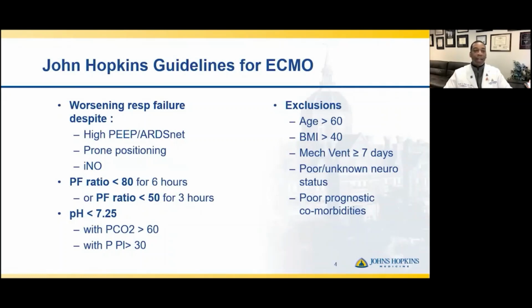Our Johns Hopkins guidelines for ECMO are demonstrated here on the screen. What I'd like to highlight is that we actually use ECMO more as a salvage therapy, and that really patients before ECMO deployment have to demonstrate that they've failed their adjunctive techniques that include ARDSNet protocol or high PEEP utilization, prone positioning, or inhaled nitric oxide or other vasodilator therapies prior to consideration of ECMO deployment. In general, those patients that have a PF ratio of less than 80 for 6 hours or less than 50 for 3 hours, we would consider, but does not mean that each patient that meets this criteria would be cannulated.